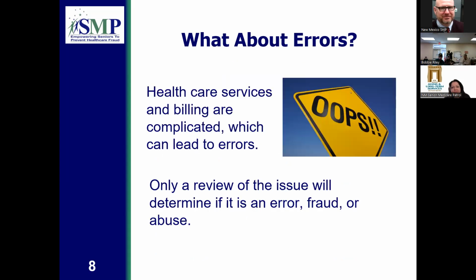What about errors? Healthcare services and billing are extremely complicated, which can lead to errors. A review of the issue will determine if it's an error, fraud, or abuse. Most Medicare payment errors are simple mistakes and not the result of providers trying to take advantage of the Medicare system. Sometimes what seems to be fraud or abuse turns out to be a simple error that can be fixed by contacting the provider.